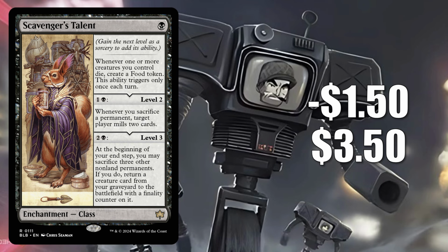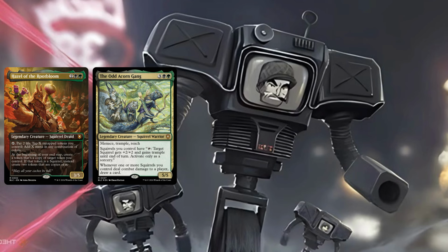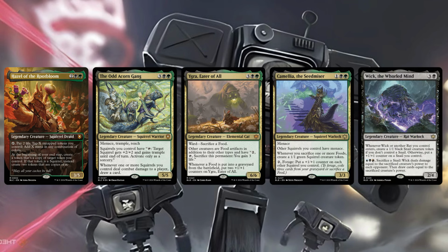Others want to put it in fresh builds around some cards from there, including the reprinted Shatterfang Squirrel General, as well as Hazel of the Root Bloom and the Odd Acorn Gang. We're also seeing Scavenger's Talent in popular commander builds around cards from Bloomburrow's main set like Egret Eater of All, Camellia the Seed Miser, and Wick the World Mind. But even with all that play, Scavenger's Talent retracts since sellers have added a lot of copies to the marketplace this week in an attempt to take advantage of last week's price spike.